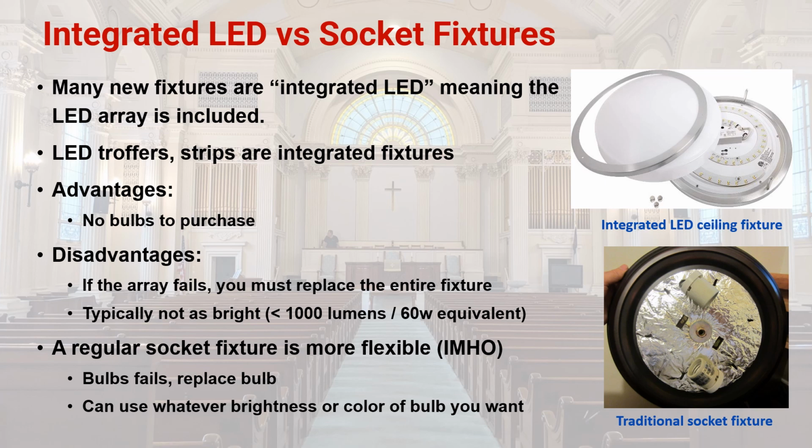Now, a lot of these new fixtures are what are called integrated LED fixtures, especially for homes, meaning you don't need to buy bulbs for the fixture. It has an LED array on a tape or circuit board inside the fixture. Any commercial fixture you buy, like a ceiling troffer or ceiling strip, will be an integrated fixture. The advantage is you don't have to purchase bulbs. However, keep in mind there are some disadvantages to these fixtures. If that array fails in the fixture, you have to replace the entire fixture.